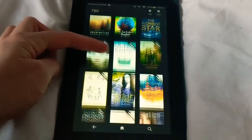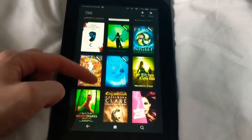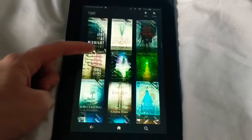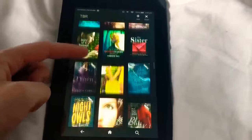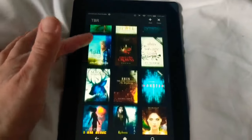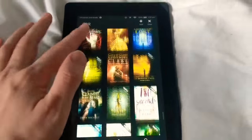I've got loads that I have to read, so I'll just scroll through them because it'd be too long to explain every single one of them. But yeah, these are some of the books. Again, if it's got a sample, I really don't want to read them, but yeah, there's so many. Like literally, there's probably more on here than there is actually on my bookshelf.